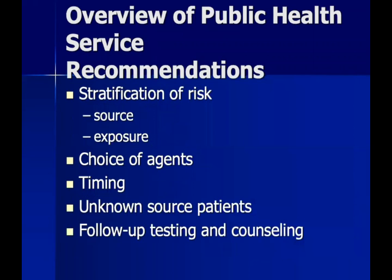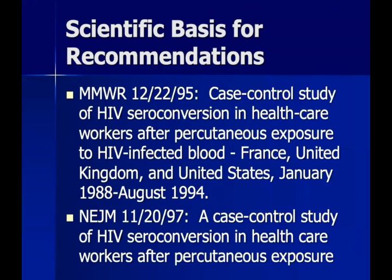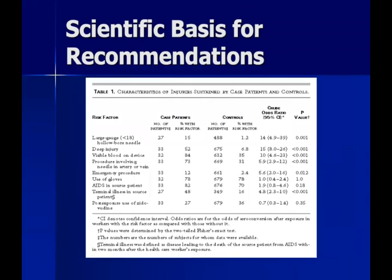And so what we know about prophylaxis is really based on retrospective case control studies. And the one that was really the most important was a study that Denise Cardo down at CDC did, where essentially she demonstrated that among people who had seroconverted to HIV positivity following needle sticks, about 27% of them had used zidovudine prophylactically. Among people who had had similar exposures to HIV positive source patients but who had not seroconverted, about 36% had used zidovudine prophylactically.